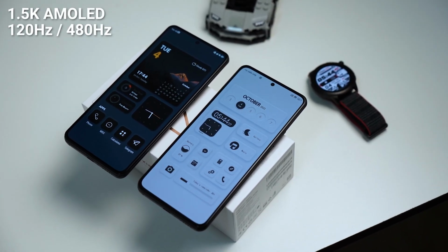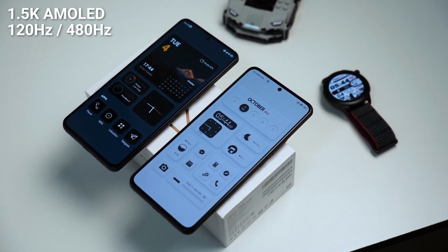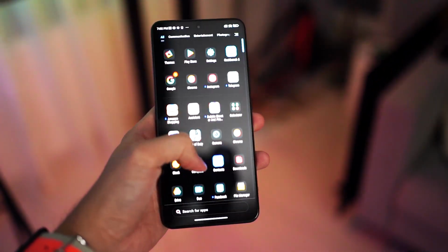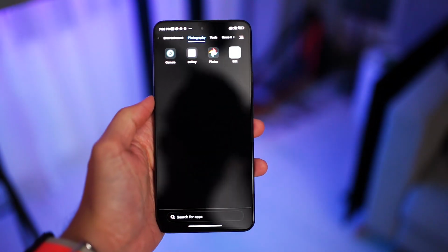Right, let's move on and talk a bit about that display at the front. The display is actually the same one as the 12T Pro. We get that same 1.5K AMOLED display that refreshes at 120Hz. Touch sampling rate is also 480Hz, so everything is going to be very smooth here. I like the display, it's actually quite a nice one, and again for the price, I think this is the minimum that we can get for displays.